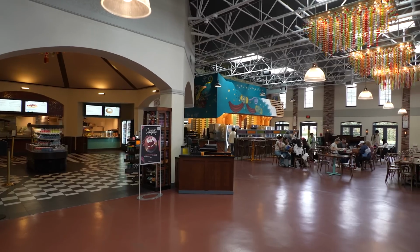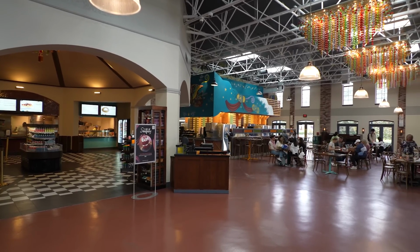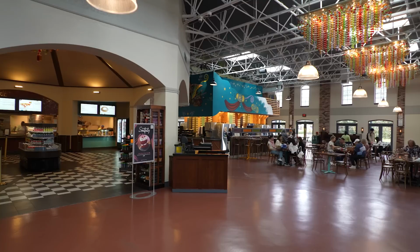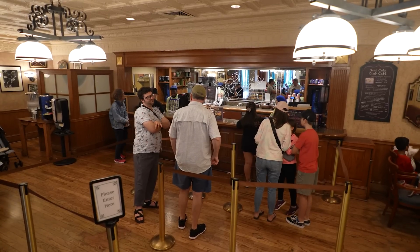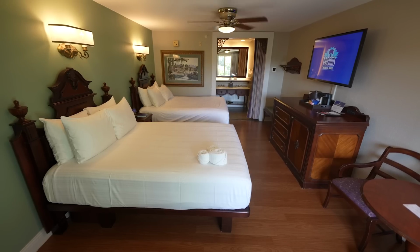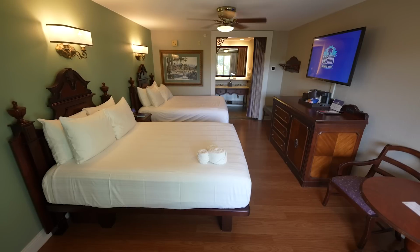The hotel has multiple dining options, including the Sassagoula Floatworks and Food Factory, open for breakfast, lunch, and dinner, the Scat Cats Club Lounge, and Scat Cats Club Cafe. The pricing for the rooms at the resort start at $382 per night and sleeps up to 4 adults. Now, I want to ask our panel before we get too far into this, what is your overall impression of Port Orleans Resort French Quarter?